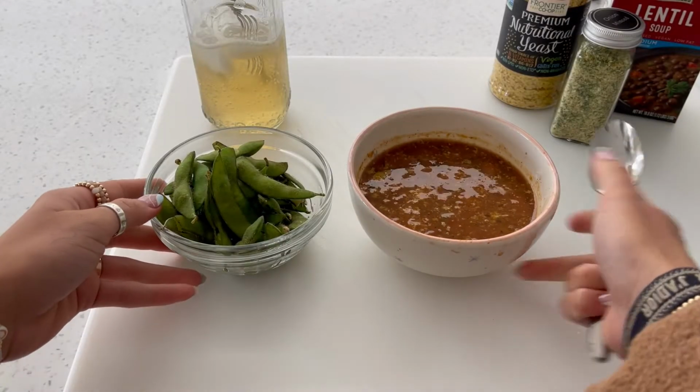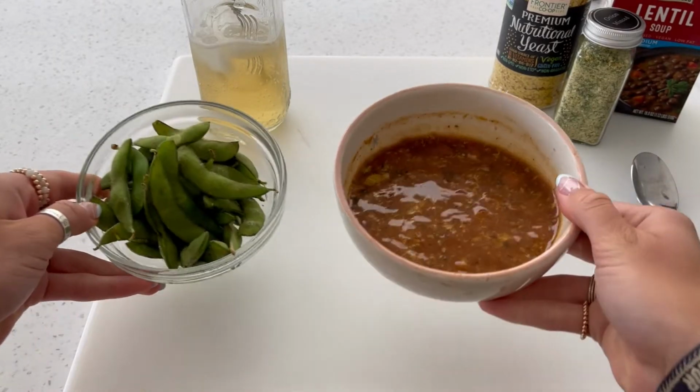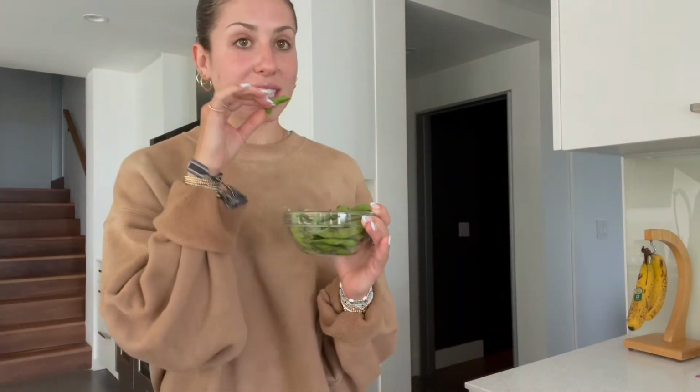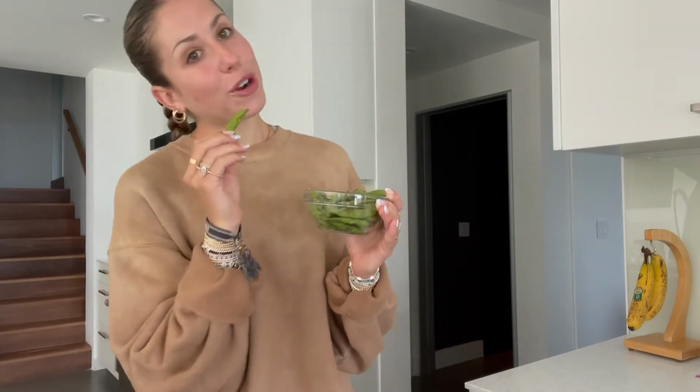And here is today's lunch. All right, so I'm gonna eat this and my soup, and then I have to go to work. So I'm gonna eat this, do some homework, go to work, and yeah, I will catch you guys tomorrow. Happy Tuesday.